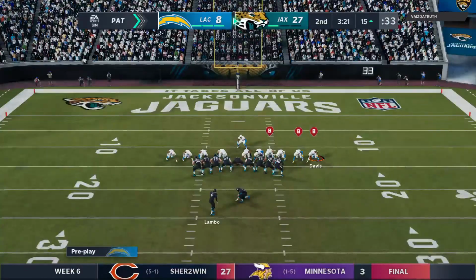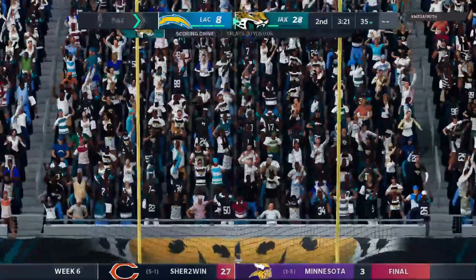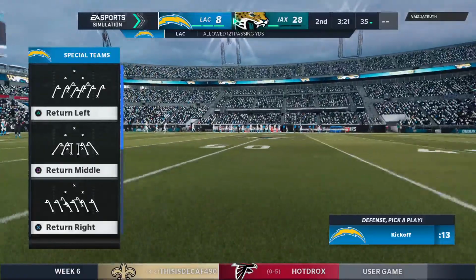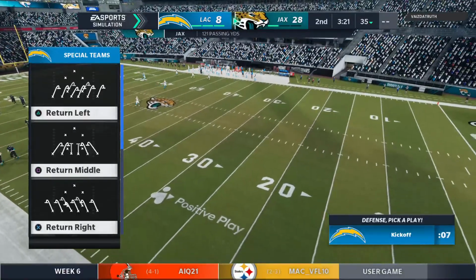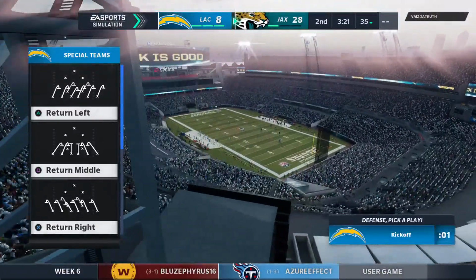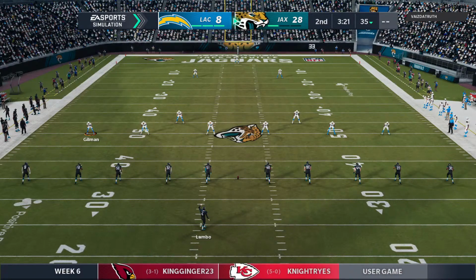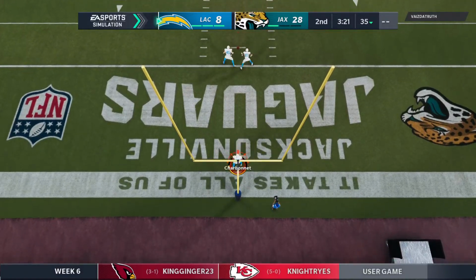Lambo on for the extra point. And that one pushes the lead up to an even 20. Makes the score Jaguars 28, Chargers 8. Josh Lambo to kick off for Jacksonville. And Lambo now, after the touchdown, he'll kick this one away.